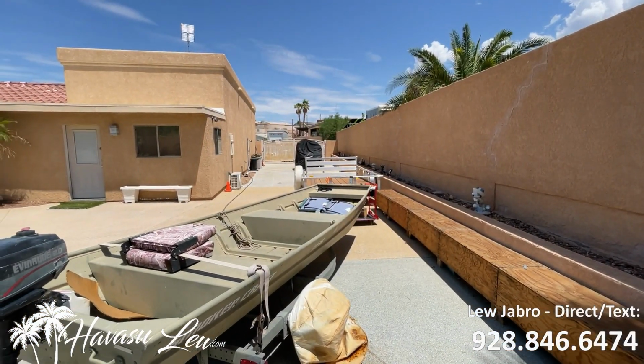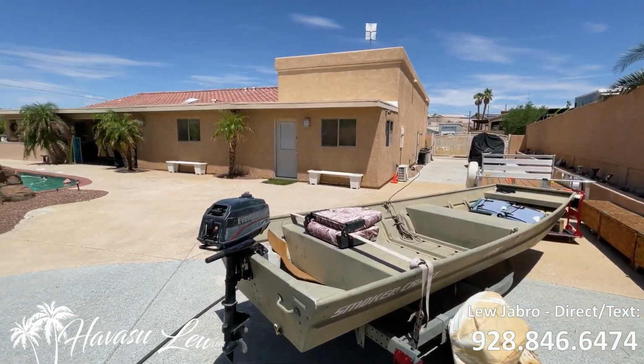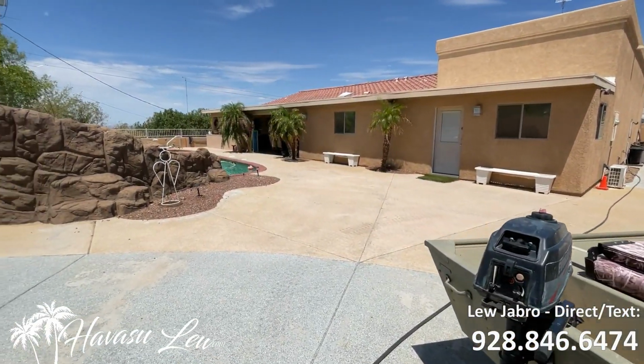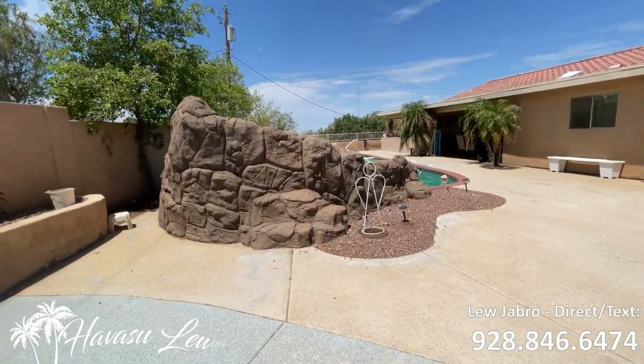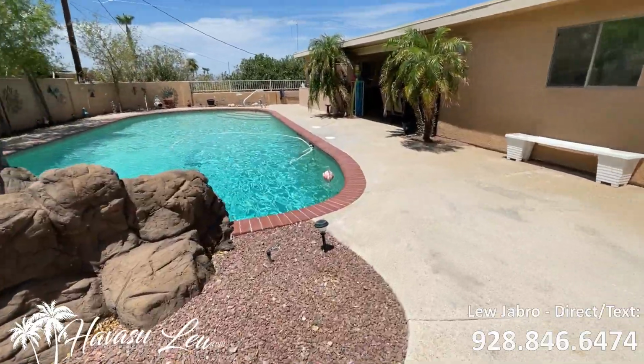So again, tons of side parking. I'm gonna guess that the RV garage might have been an add-on, which is not uncommon here. Just have to make sure that we do our due diligence on that and make sure everything is legit, which it typically is.